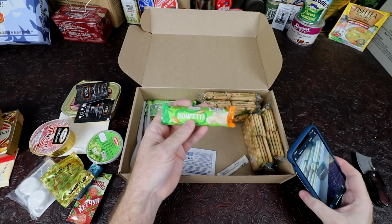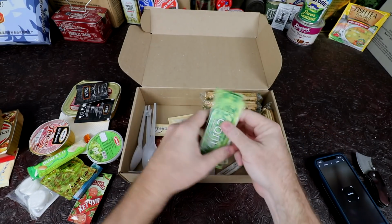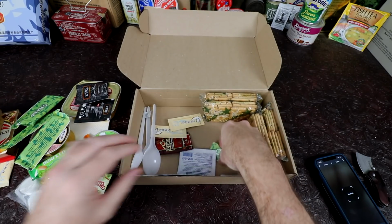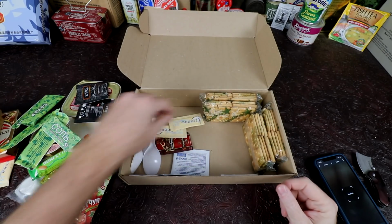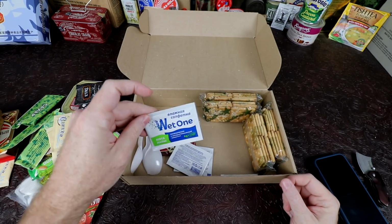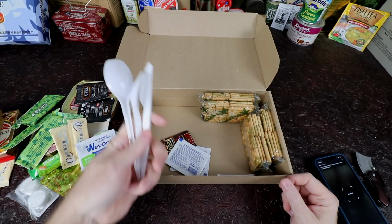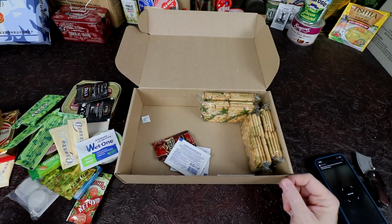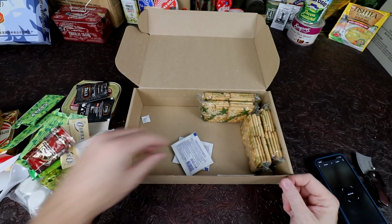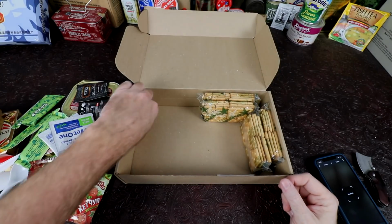The Bonfetti, I think that's French maybe? I'm not exactly sure on that. We're just taking a wild stab in the dark at it. We have 3 packets of sugar. We have a pack of salt. We have 2 other coffee creamers for a total of 3. We have a wet nap. We have 3 spoons. We have our standard issue Russian coffee. Another 2 wet ones, so 3 of those all together.